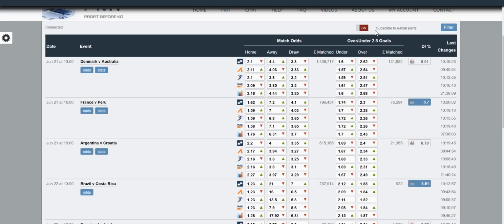You can do that. So this is the game itself. This is the draw inflation percentage. When it's low, it's highlighted, you can see. When it's high, it's also highlighted. We have the last changes here, which minutes that these boys have updated, and these are the current prices.